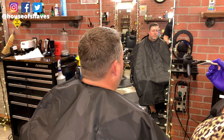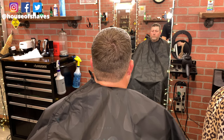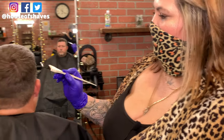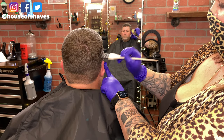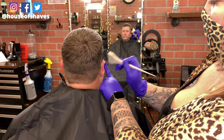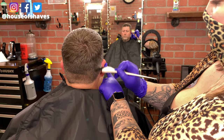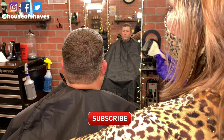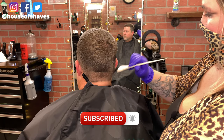The best way that I have found is to do the sides first. So going in, making sure you have a decent amount of product on your brush, moving the ear if necessary, going down and going up and just really saturating all the hair. And you want to do this as quickly as possible because this is just a 5-minute service. The color should only be on there for 5 minutes, and then we're ready to rinse. So it's very important to apply and saturate as evenly as possible all around the head and get it on as quickly as possible.